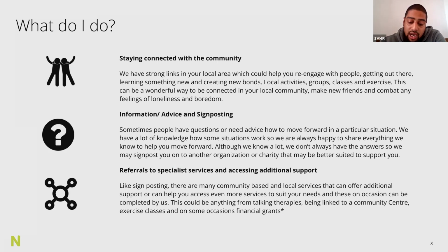Essentially, what we do is we help re-engage people, getting out there again, learning something new, creating new bonds, local activity groups, exercises, classes, and it could be a wonderful way to get reconnected within your community, make new friends, and combat any feelings of loneliness, isolation, and boredom.